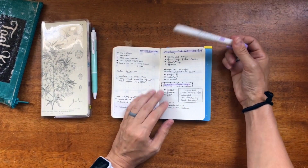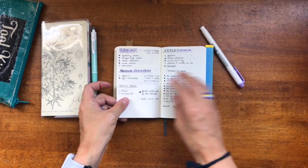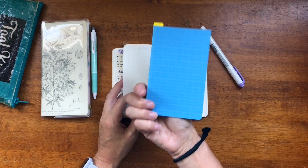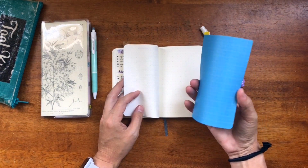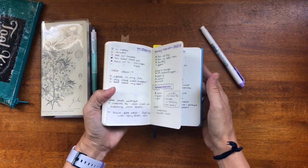I wanted some color, and I'll probably end up sketching in here too because that's how I am, but I just highlighted the dates so it kind of stands out and pops off the page a bit. I went as far as to cut down my week's pencil board, and it fits perfectly in the pocket. So this is what I'm doing.